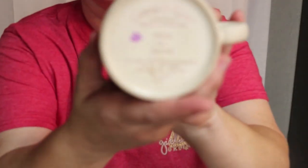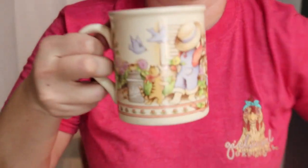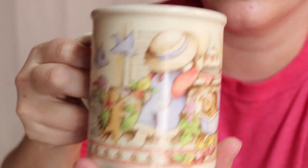And then this I picked up for myself because I have a mug that's the Country Kids, like this. And I paid 50 cents. It says Moms Are Special. And it says it's collector mug and coaster set. So it would have come with the coaster. And it's copyright 1990. But I have one, and I'm not sure if it's the same design, but I wanted to get it to go with it because even if it's not the same design, it's the same collection.